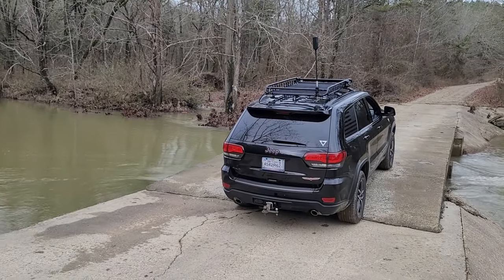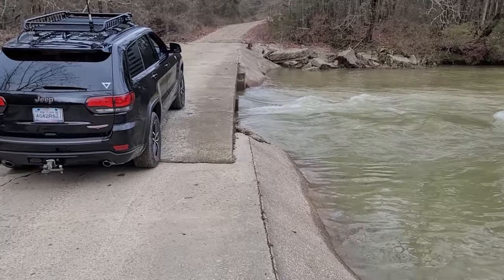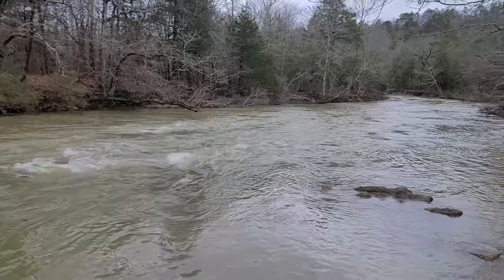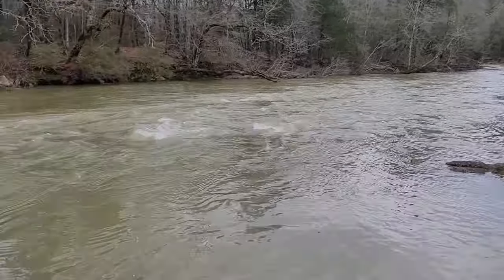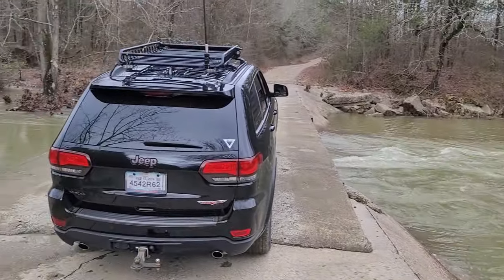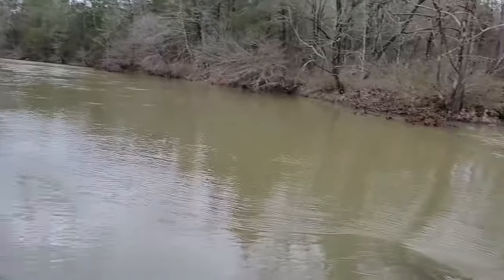I finally found a bridge we are going to cross. All the currents underneath it. All right, let's carry on.